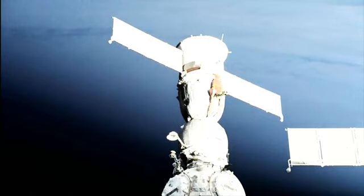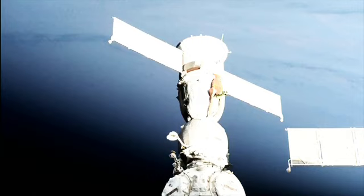We're talking to Sergei Prokopyev. He is the Soyuz commander. He will be in the center seat of the Soyuz descent module.